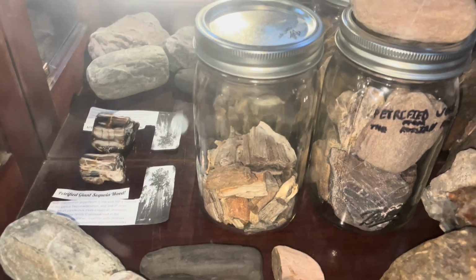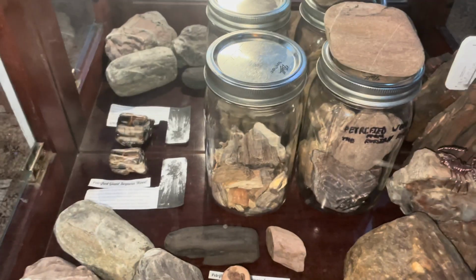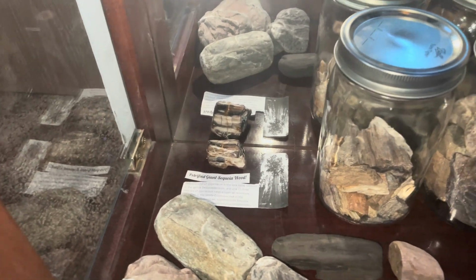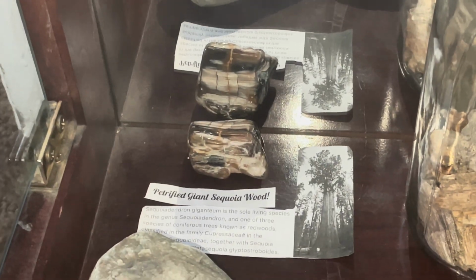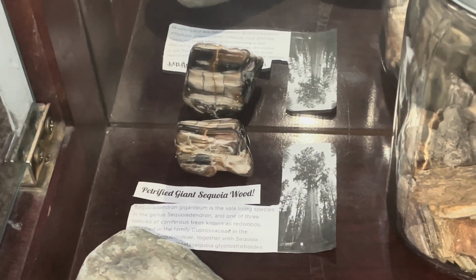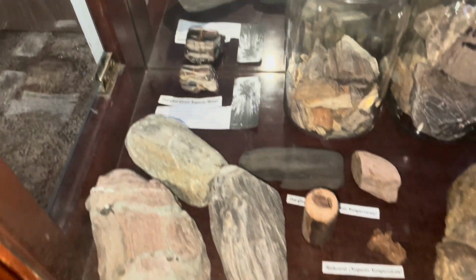Some petrified wood, I believe, from near the petrified forest here in Sonoma. Petrified giant sequoia wood. I say giant sequoia, but they labeled it as sequoia wood, so it was on eBay for cheap, so I got it.